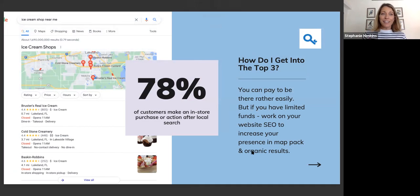And how can you get into the top 3 of the map pack? That's the best question ever. I wish I had all the answers. I don't. So you can pay for it. You can pay to be up here and it'll say ad next to your brand name.